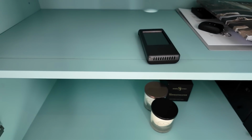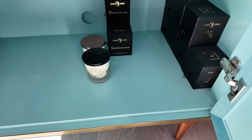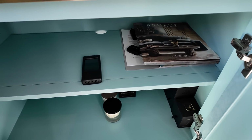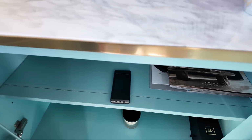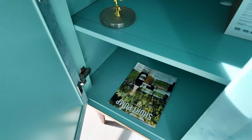It's just like books and stuff, just magazines, nothing too much. I got all my candle storage in here, and then the fireplace light is here as well. But I'm sure over the years we'll end up filling this up because the storage is really, really great. So I'm sure it'll turn junky in no time.